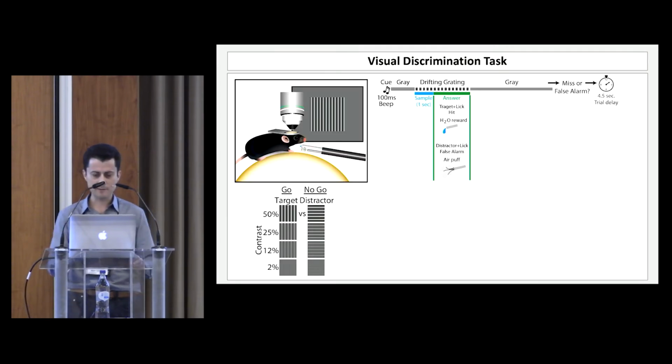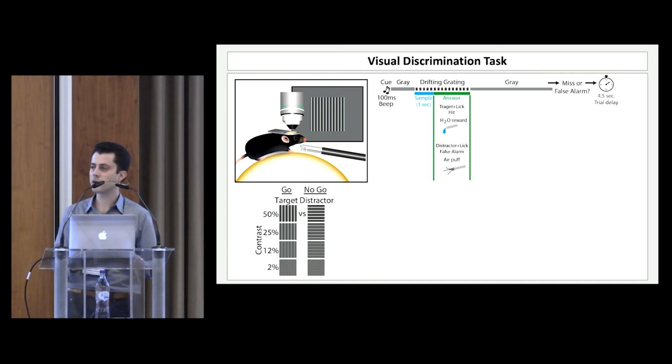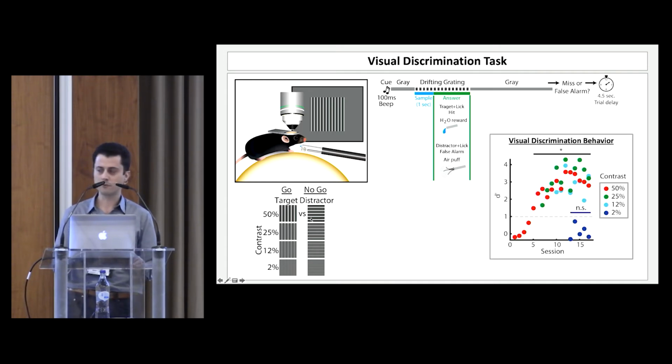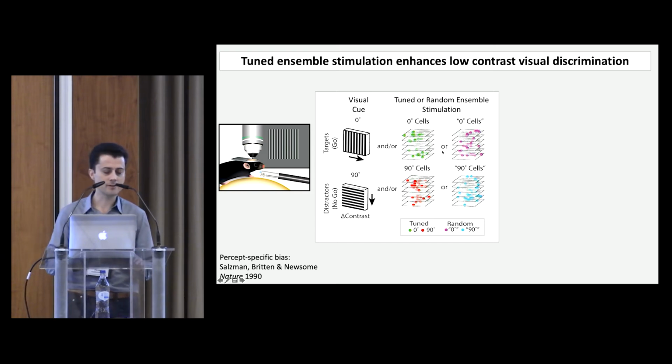So to gain access to this type of question, we trained water-restricted mice to lick to vertical gratings and withhold licking to horizontal gratings. They can do this task to very high performance after training over several sessions. We then add in lower contrast visual stimuli to map the perceptual threshold below which the animals can no longer do the discrimination. We then put the mice back into the behavior, and now on a subset of trials, we'll present low contrast visual stimuli and also tuned ensembles or size-matched random ensembles to see their effects on the behavior.